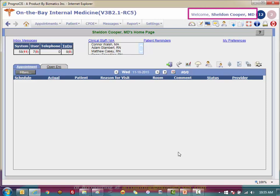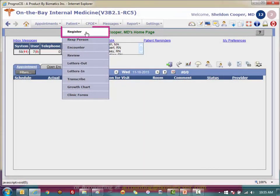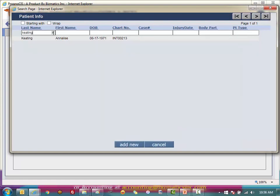I've logged in here to Prognosis now as Dr. Cooper, and we're going to discuss how to set up these preferred pharmacies at both levels. When it comes to defining patient pharmacy, we're going to do this under the patient register module. And we're going to open up our patient, Annalise Keating.